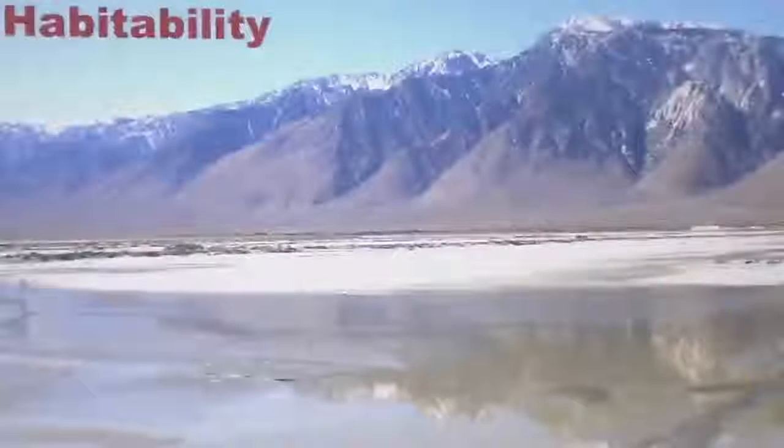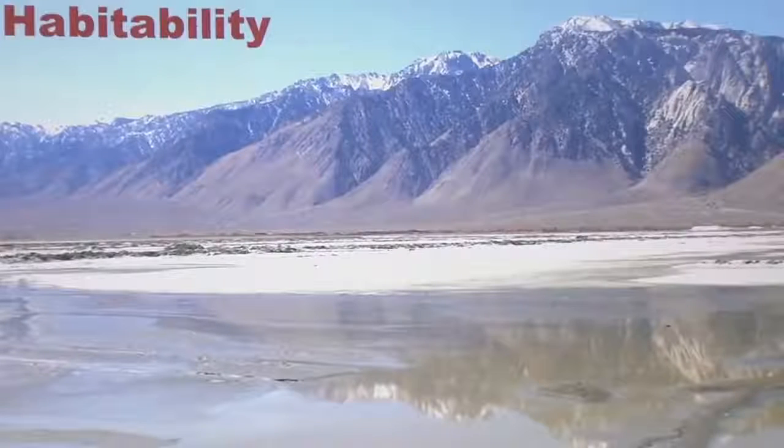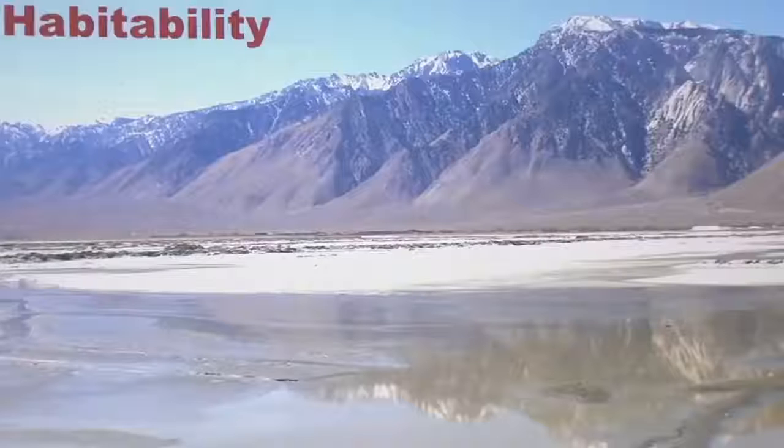So habitability. This is not Mars. This is one of the, for us, less habitable places. You like spending time in Death Valley, but it's perfectly habitable. When I give talks and there are 8-year-olds, I make them answer, what is habitability? What conditions are required? I will make you answer.